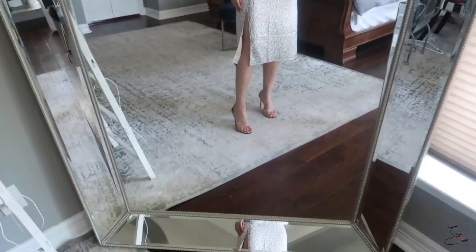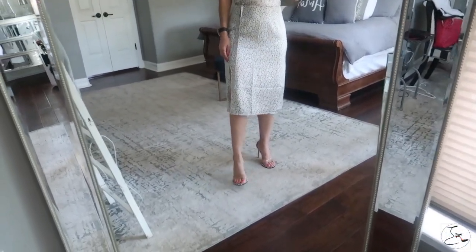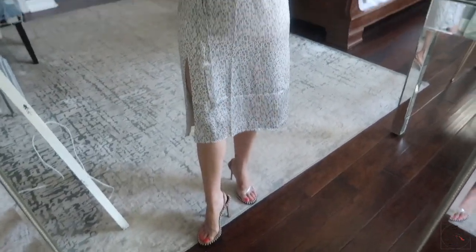And I did pair it up with my Alexander Wang shoes that I have been wearing the heck out of this summer. I do have these in black, like I said before, but I really don't wear those. I'll probably end up wearing them a little bit more in the fall.